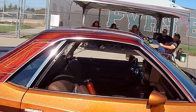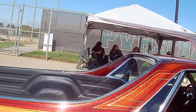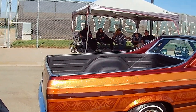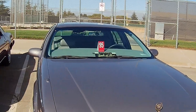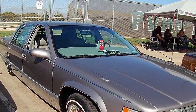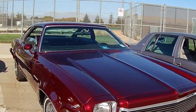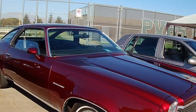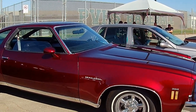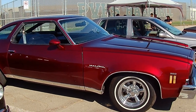Sweet. Even the fire extinguisher has an awesome paint job. That's stylish. El Camino. Such a style. The Cadillac. Low and mean. Yeah, this is an awesome color. Gotta like this Malibu. It's cruising. 350. I bet you that'll get you there in a hurry, too. Look at that. You don't see many of these at all. I love that. It's a beautiful color, man.